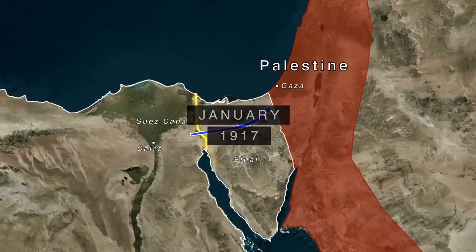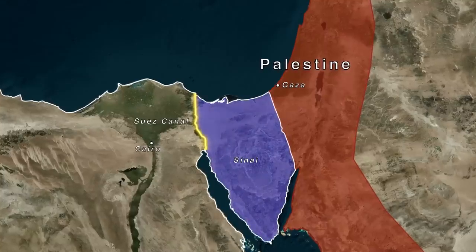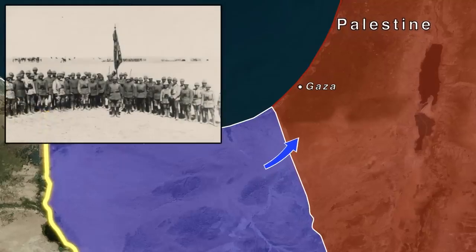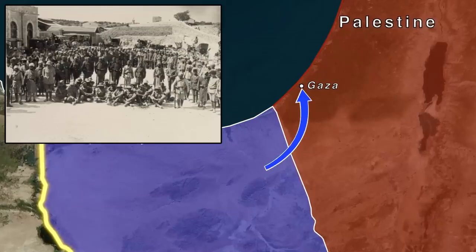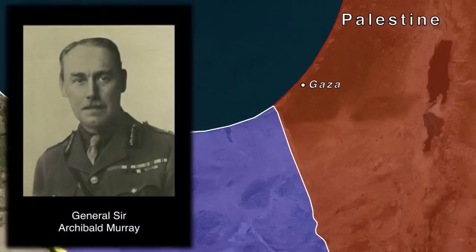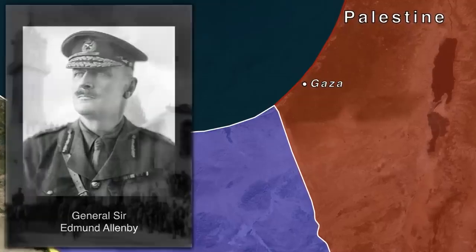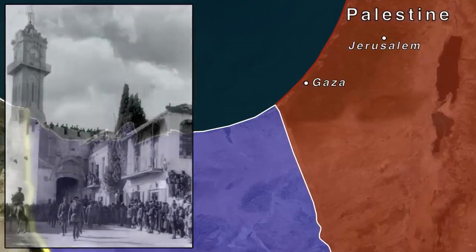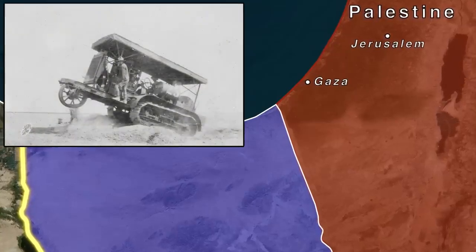January 1917. The EEF has been successful in pushing Ottoman forces out of the Sinai. The British government now decides to continue the advance and push into the territory of the Ottoman Empire. But the effort quickly falters when 2 attempts to seize the city of Gaza fail. In response, the British War Cabinet replaces Archibald Murray with General Sir Edmund Allenby as the new commander of the EEF. A successful campaign in Palestine and the capture of Jerusalem will place additional pressure on Germany, and so the British government provides Allenby with reinforcements and new state-of-the-art weapons.